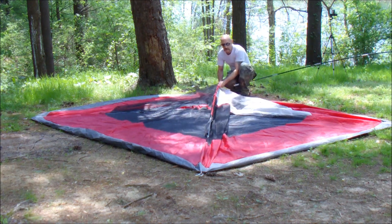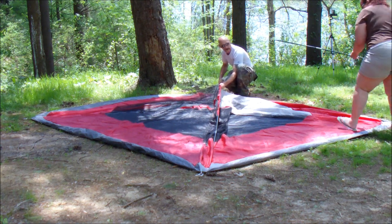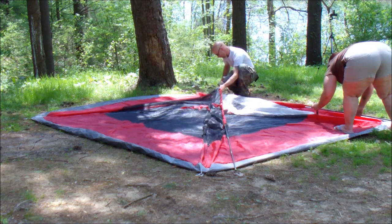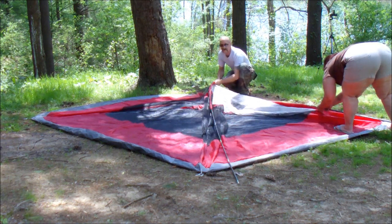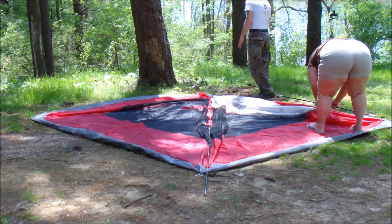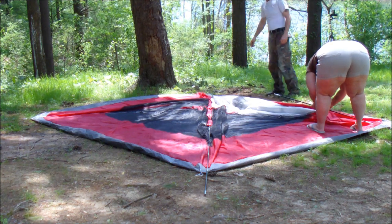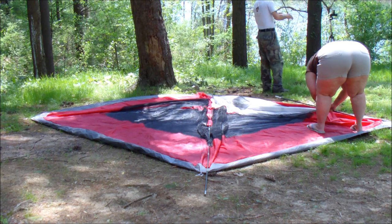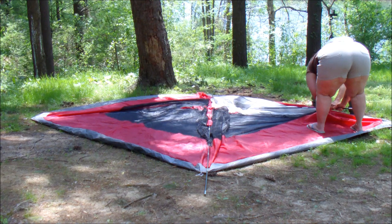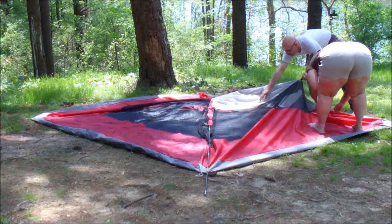Now what you should always remember is try not to step on the sides of the tent. As you can see, Pooh Bear was stepping on it, but she didn't mean to. She's so short and her arms are so short, but it's natural just to want to walk over there where you can reach it. But try not to do that, because the sides are just nylon and they'll rip real easy, and then you'll have leakage, water leak problems later.